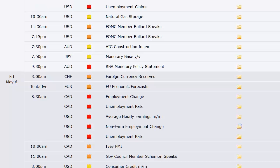Friday we've got foreign currency reserves out of Switzerland, EU economic forecast out of Europe, unemployment rate out of the U.S. and Canada. That's another one of our big three each month, so we'll be half size ahead of that. So we've got half size Sunday night going into Monday because the UK's on holiday. Half size going into Wednesday because of trade balance, and half size going into Friday because of the unemployment rate, non-farm payroll data. That's how we start the month of May.